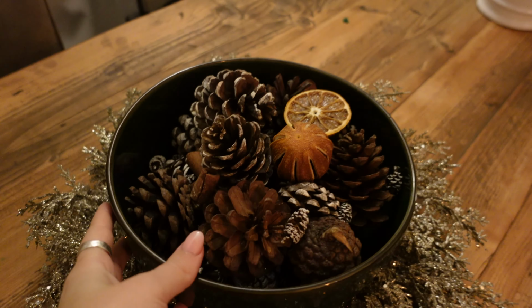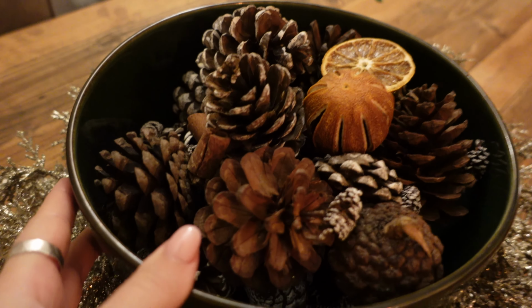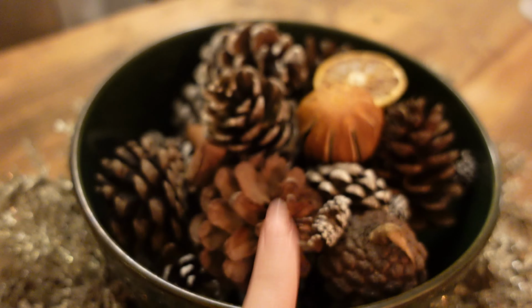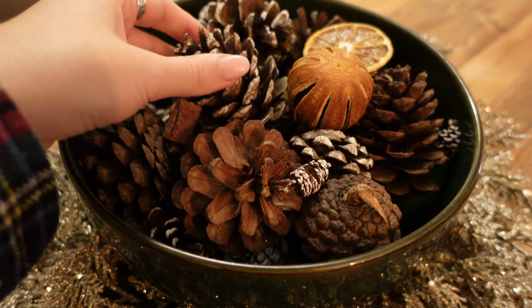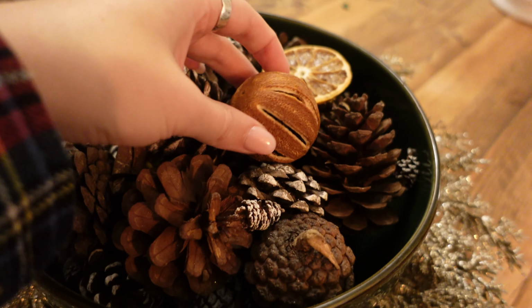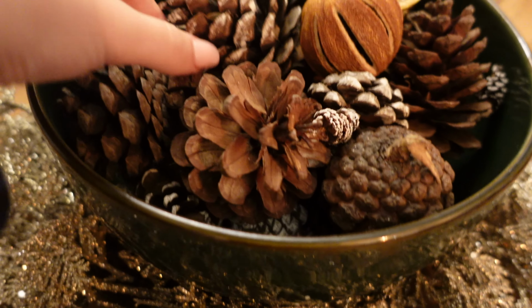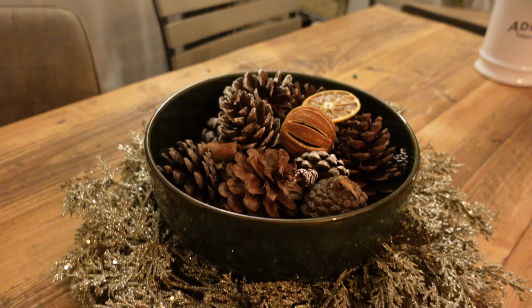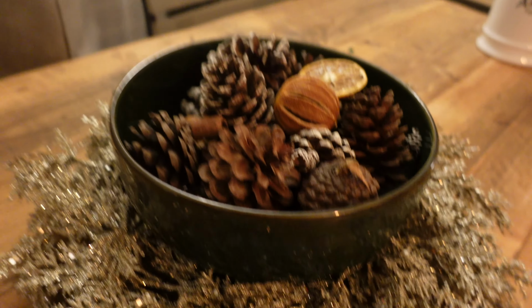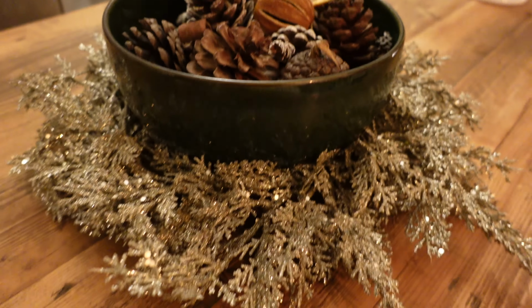And then I've also got in here the White Company Winter Potpourri bundle or bag, essentially, of different cones and they've got dried oranges and there's little bits of cinnamon stick and it just smells incredible. It smells just like the White Company winter candle, which as you know is literally my favorite Christmas scent.